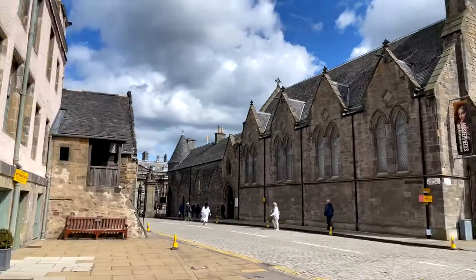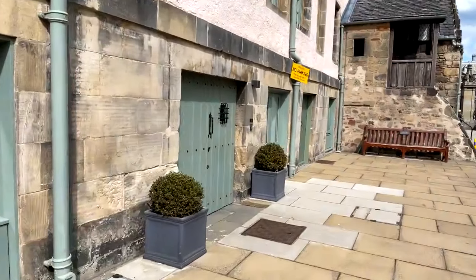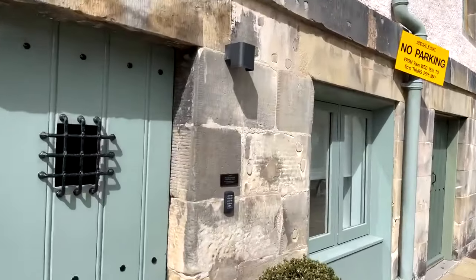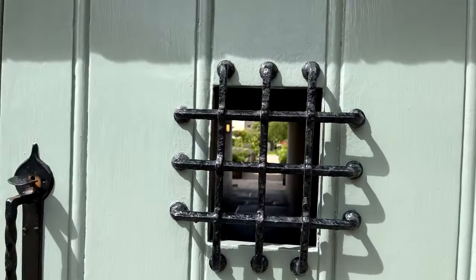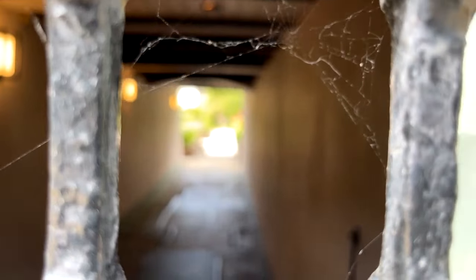Ah, no! They've shut it. See, it was open when I went past. I think there's something on at the palace. It might be the General Assembly for the Church of Scotland. That is so annoying. Wait a second. Yep, it's definitely locked. Oh, I'm so sorry about that. We'll have to go round the side and see what we can see. Actually, we'll try going and seeing if the side gate's open.